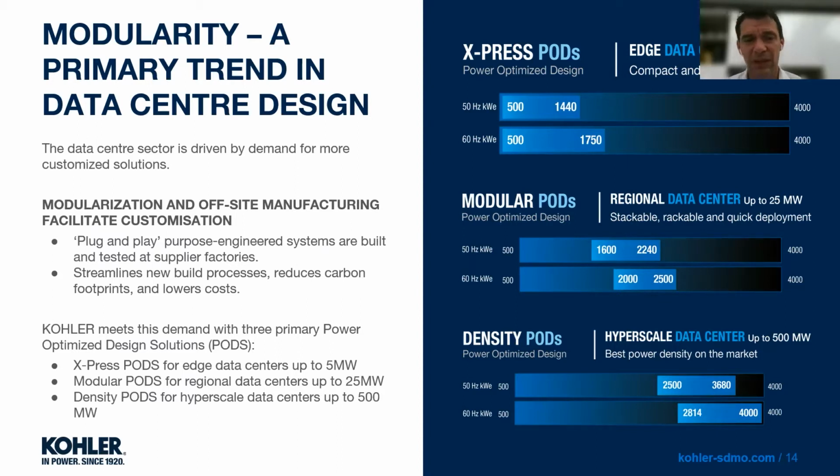Our approach to this is to have essentially 3 optimized solutions that we offer, which we can then adapt and make bespoke for our customers. We've divided it into 3 key areas, starting with express pods, which are generally used in the smaller data centers, up to 5 megawatts. It's a design that we've refined, and there will be site requirements, whether it be noise, the space that's available, or the configuration for air in and out, which we can then adapt the core product to.